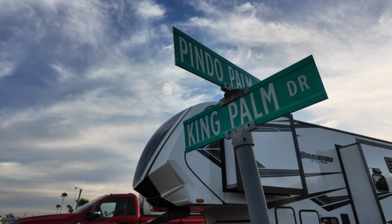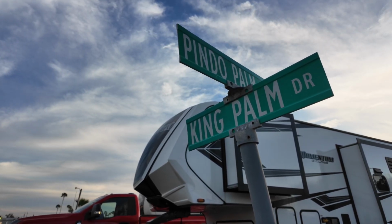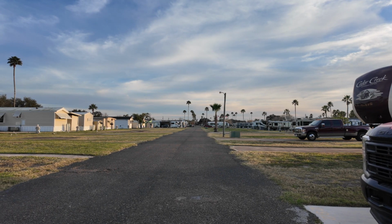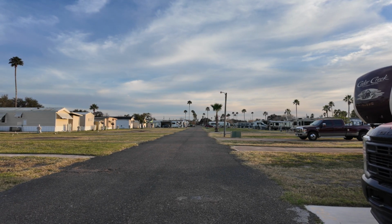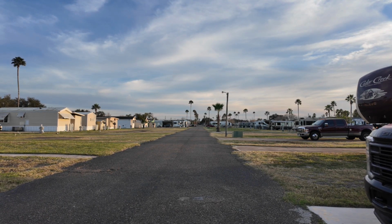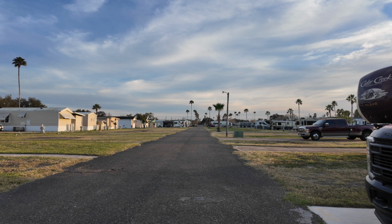Fred says King Palm Drive is the place for us. After all, he is the king of our RV. King Palm Drive also has nice flat sites, paved, pretty spacey, and nice full hookups. Needless to say, Fred and I are not on Queen Palm, and we are not on King Palm Drive. However, we did get assigned to Palm Way.